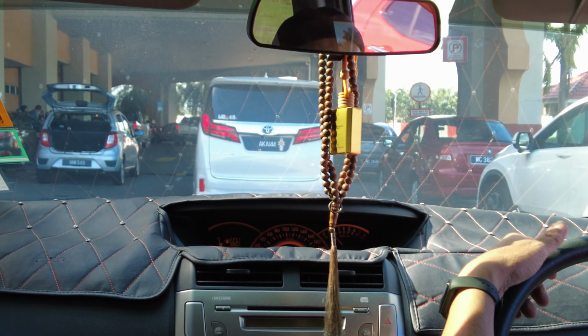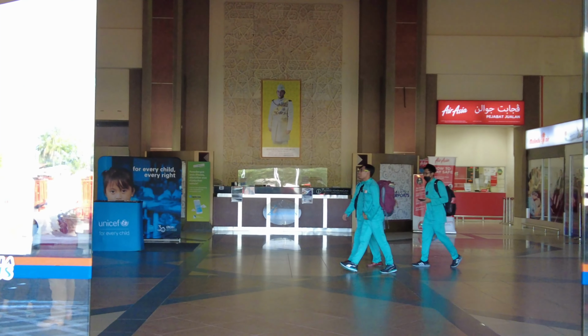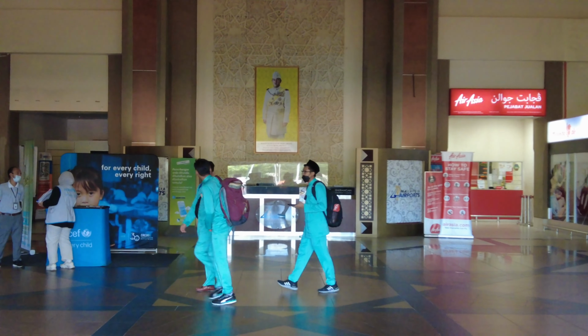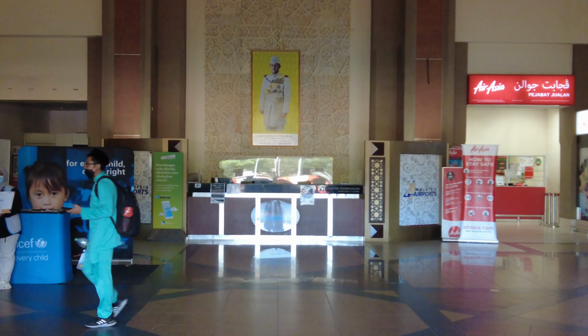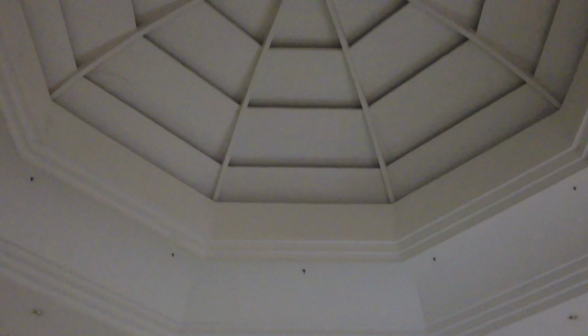Kota Bharu is the capital of the state of Kelantan, which is situated in the northeastern part of peninsular Malaysia, sharing its northern border with Thailand. The South China Sea coast is quite close to the city on its east.